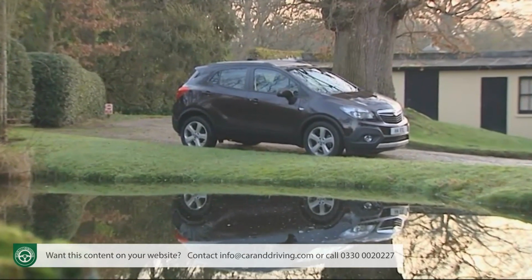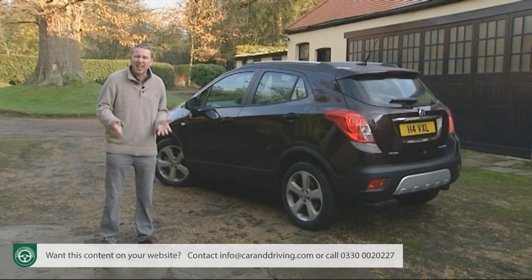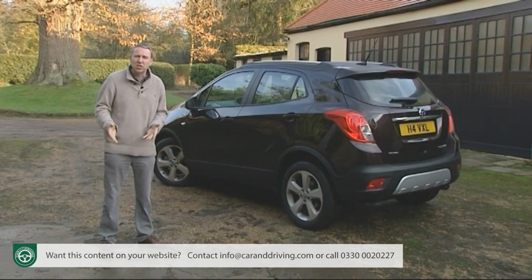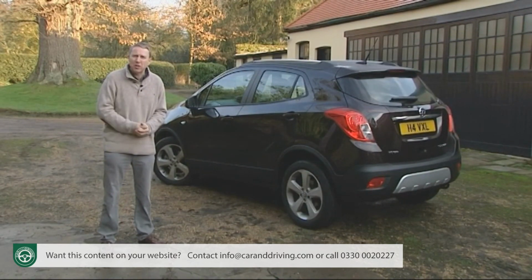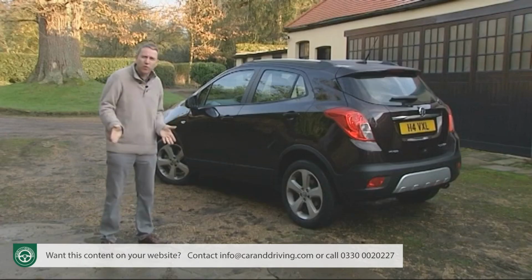Take a mainstream diesel Yeti model, the 2-litre TDI 110 PS. That'll give you far less power than you'll find in an equivalent 1.7-litre CDTI Mokka. And when it comes to four-wheel drive, you'll only find that on much more expensive Yeti variants. It's a much more affordable thing to specify in this Vauxhall.